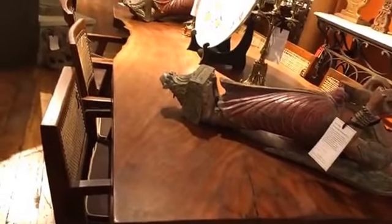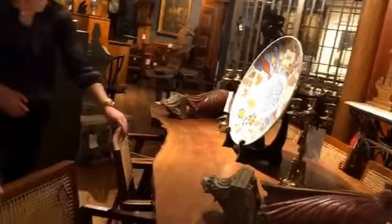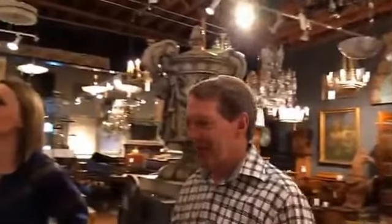This table is a modern, live-edge, single slab of walnut table done in the 90s. And I have it with Corbusier chairs that came from Chandigarh, India, designed about 1950. I love the organic edge on this. Yes, and it's just one piece of American walnut. Amazing. It's one of the biggest pieces I've ever seen.